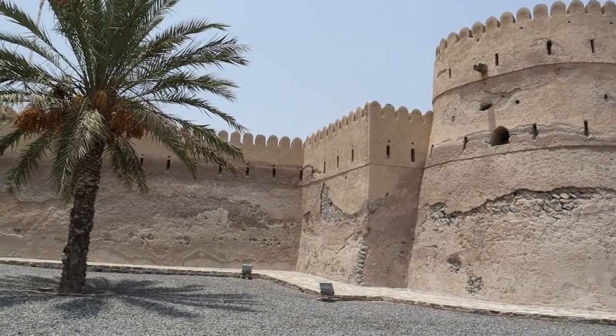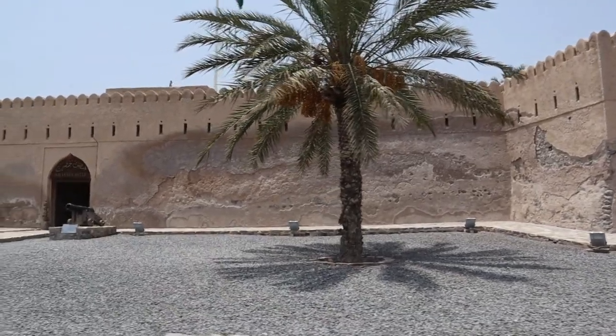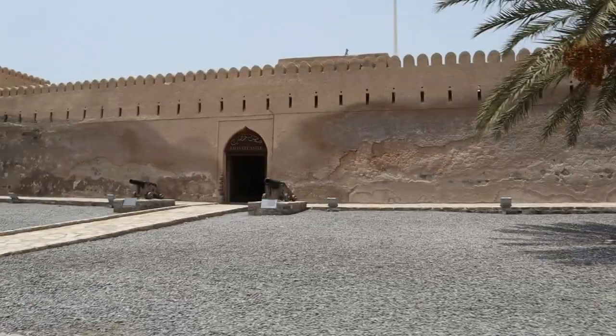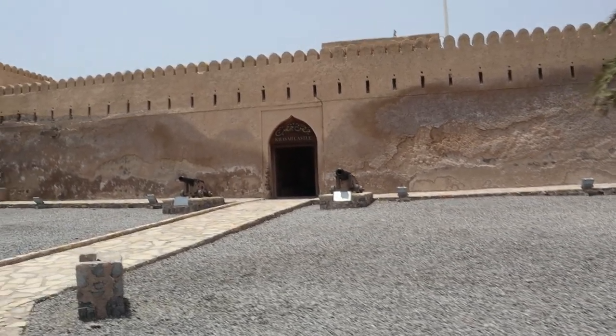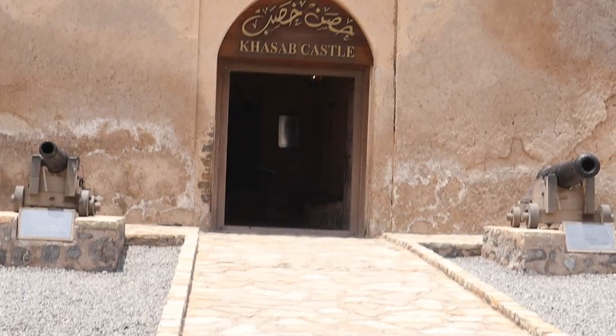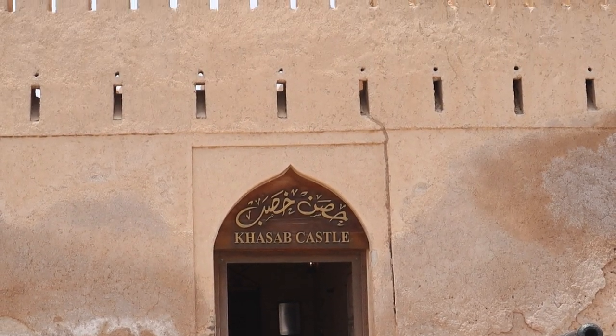Khasab Castle is located in the fishing town of Khasab, in the Musandam Governorate in Oman. Khasab Castle was built by the Portuguese in the 17th century. Later the Portuguese were expelled from Oman and the castle was taken over by Omani rulers, who modified it to their own military needs.